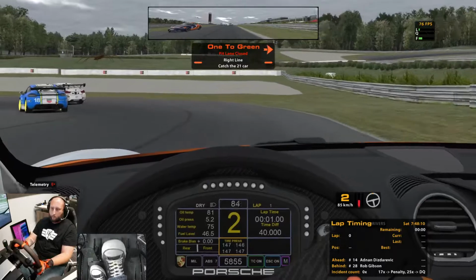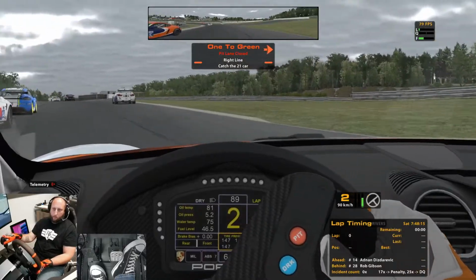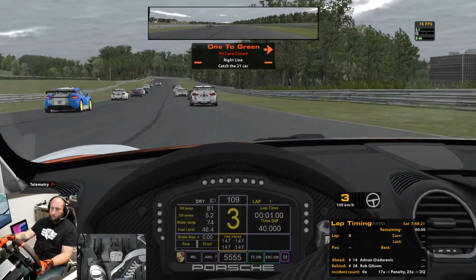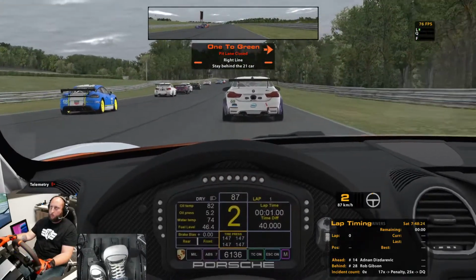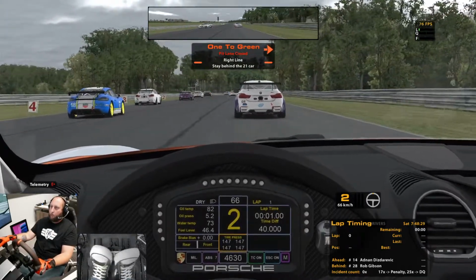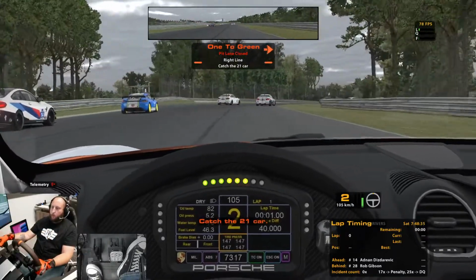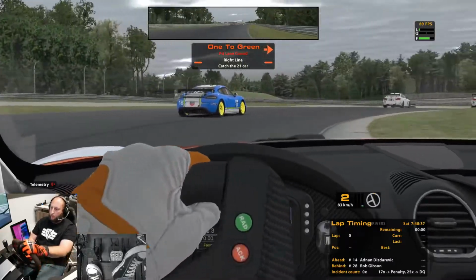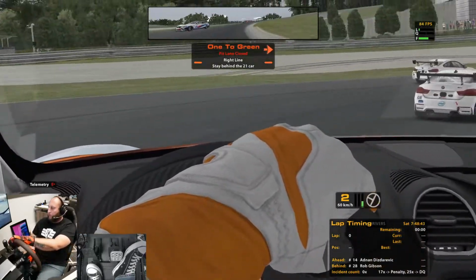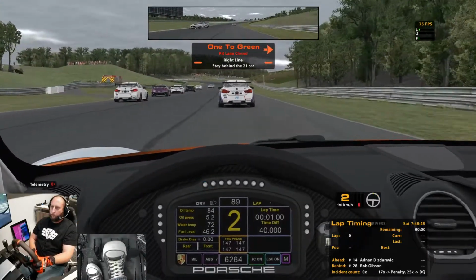Catch up to car number 21. And as you guys can tell by my pedal cam down there, no clutch. We need to catch up to car number 21. So it's just hit the brake, hit the gas, pull the shifter, and the car kind of figures it out for you.